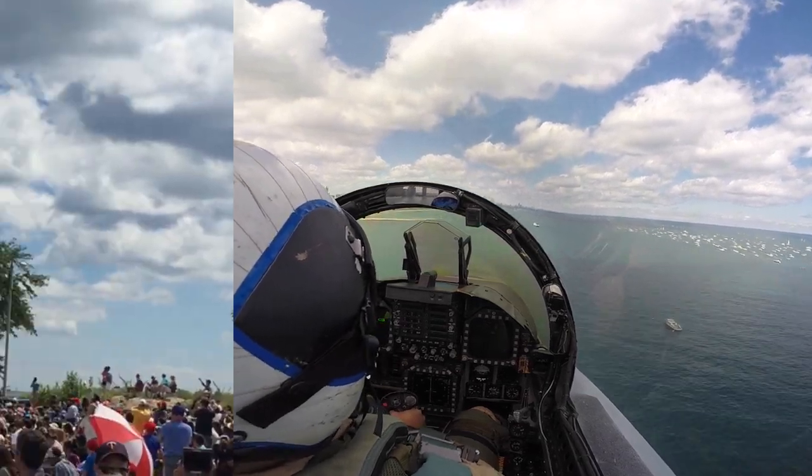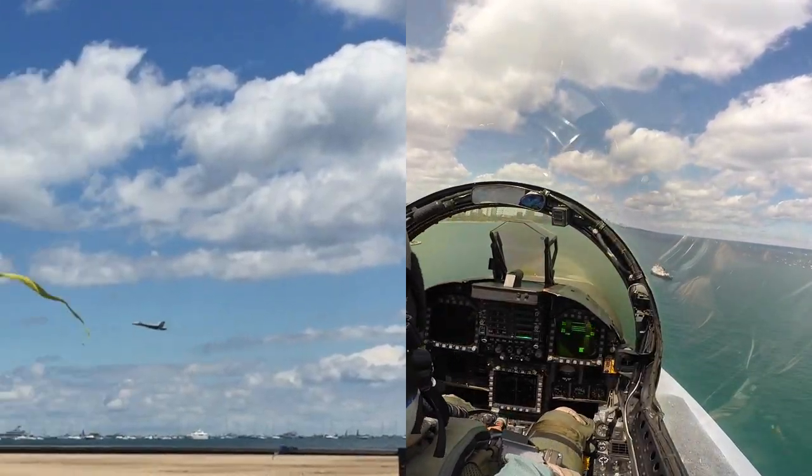From the south side, the FA-18 Hornet. Distant time, distant space.